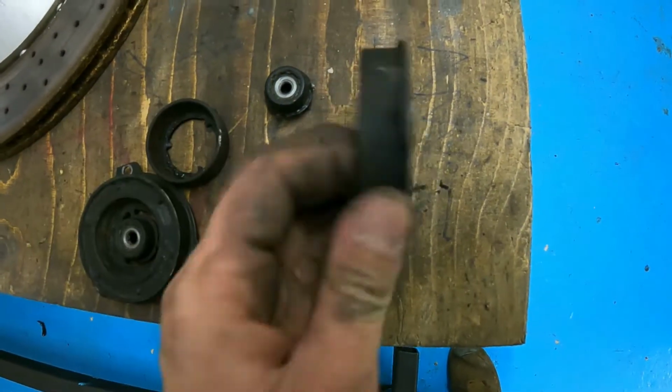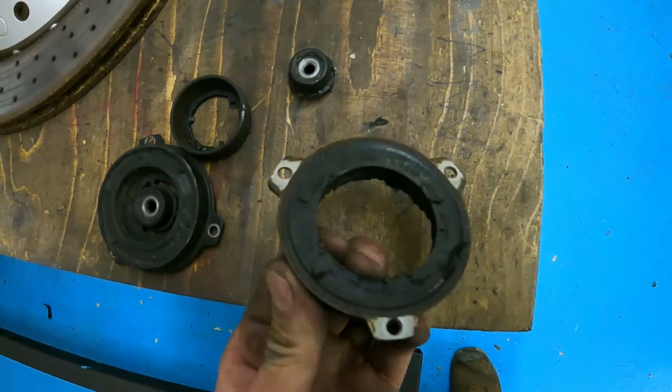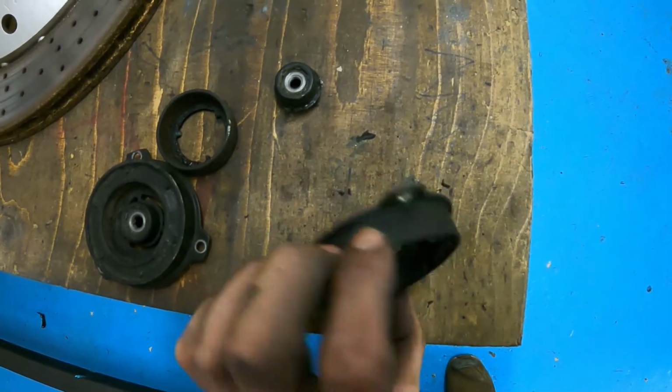I'm really lucky it didn't come off. Lucky the pulley itself has got a big bearing on the back of it, which is what that circlip's for, holding it on.